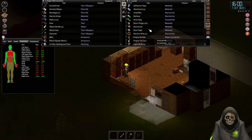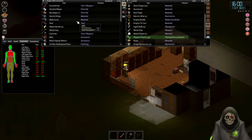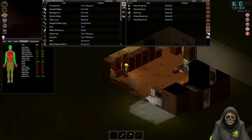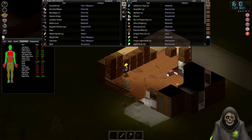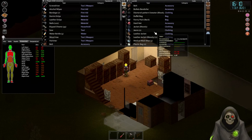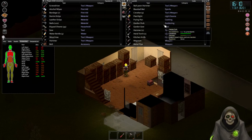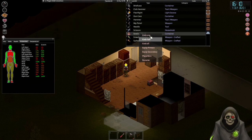I think maybe denim strips, ripped sheets. I think I had some scrap leather too, didn't I, somewhere? Leather strips, right there. All right. I've not actually tried to do any tailoring before, so that'll be interesting. And then I just need to find wherever I put my sewing kit. I'll just grab one.